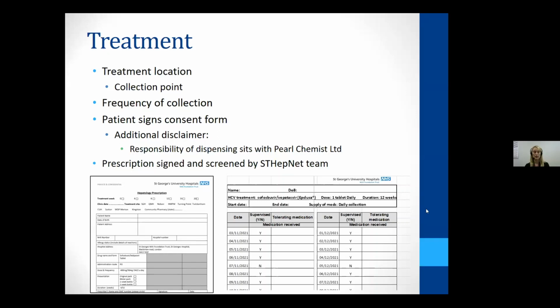The medicines are all supplied in a tamper-sealed bag, as I said, and these bags would be handed out to the patient rather than the separate bottles, and the pharmacist took no responsibility for the dispensing of these. We also discussed the frequency of the collection. So for a number of our patients, they were on opioid substitution therapy, in which case they could be provided their treatment at the same time.